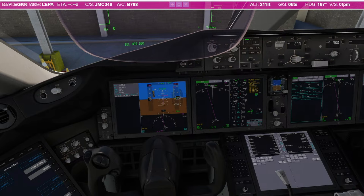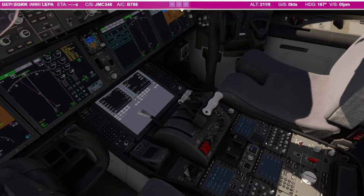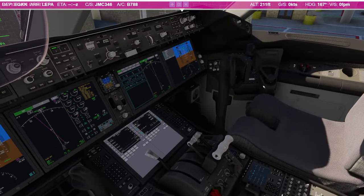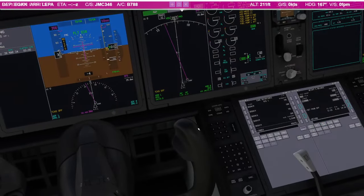GPS spoofing we'll talk about in a little bit. We can talk about that in the cruise. Yeah, that's a big topic at the moment. It's made it into the mainstream. It's been around for longer than I think people realize, but it's become quite well known.